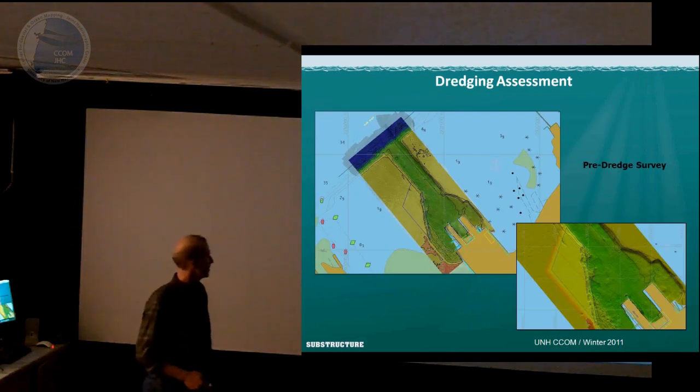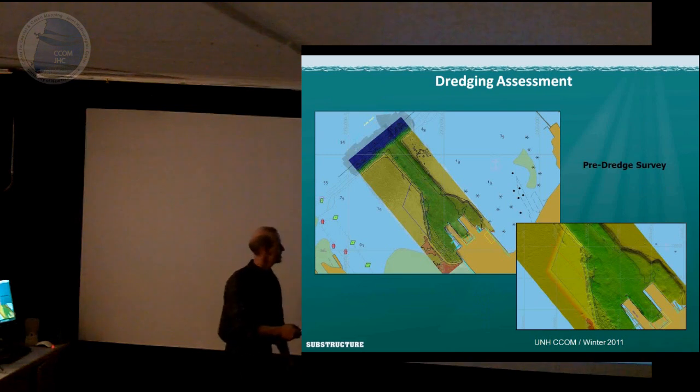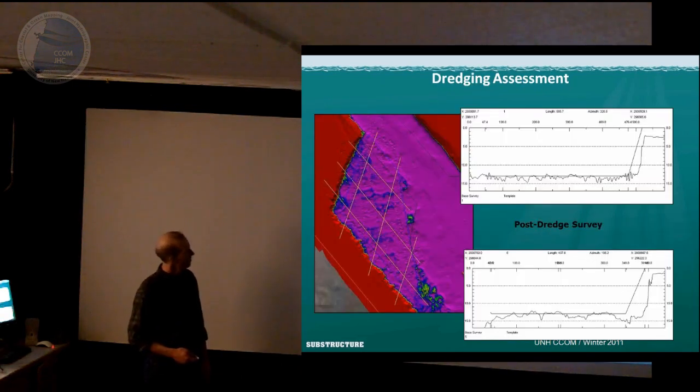Standard pre and post dredge stuff that we do. This is South Portland, just prior to. This is a pre-dredge survey, and then this is the post differencing right there.